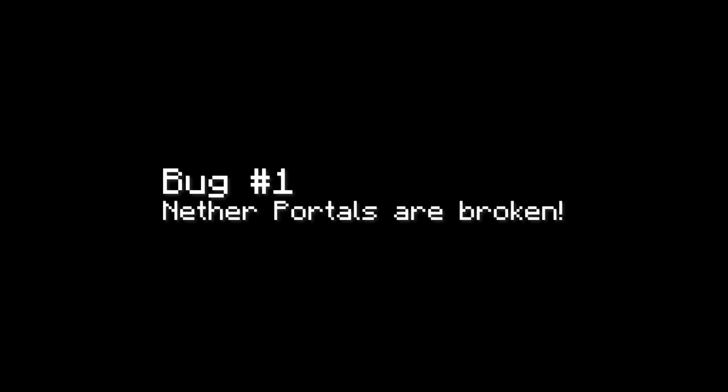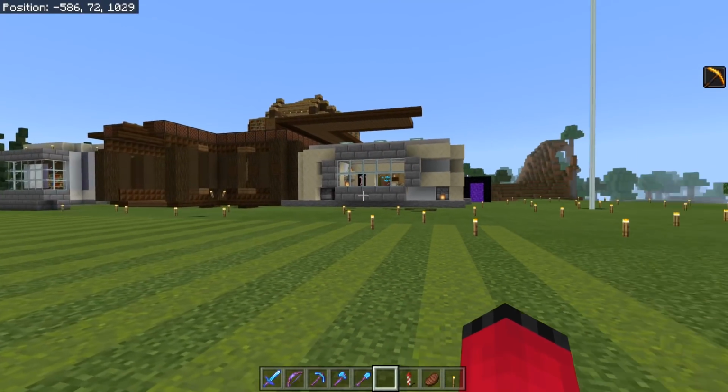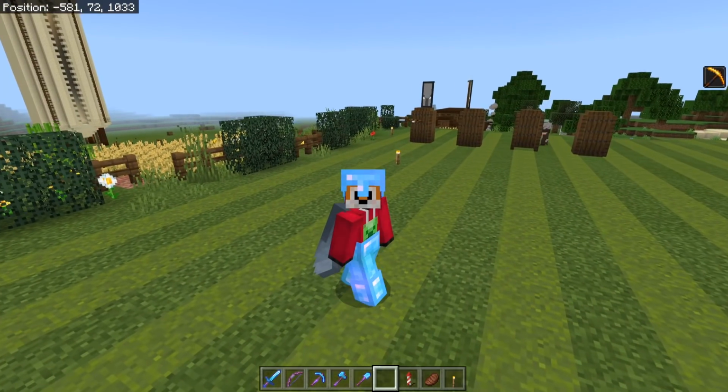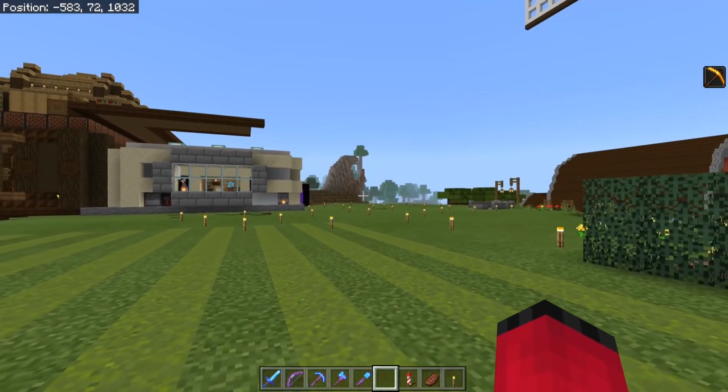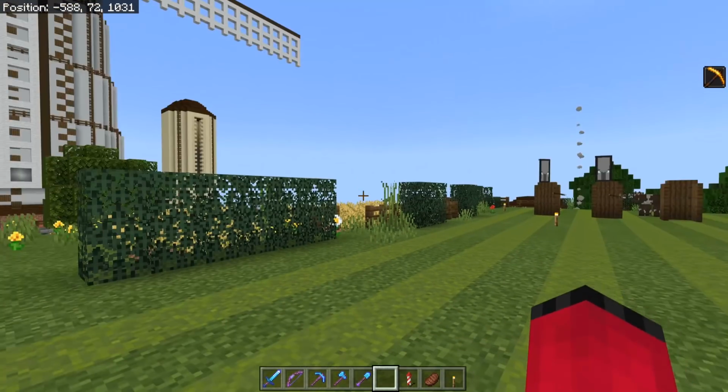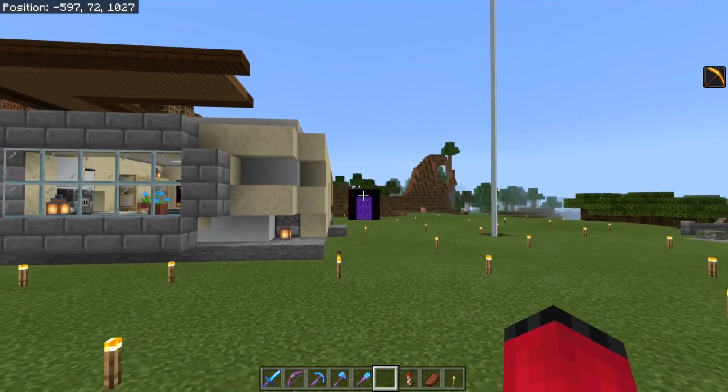So for the majority of the bugs that we're going to look at today, I'm going to be working on the Truly Bedrock Creative Realm. So this is running on a realm. It's a creative version of Truly Bedrock. I've just updated it with the latest download, and hopefully we'll be able to see quite a lot of the bugs in progress. The first one I want to look at is the Nether Portal bug.